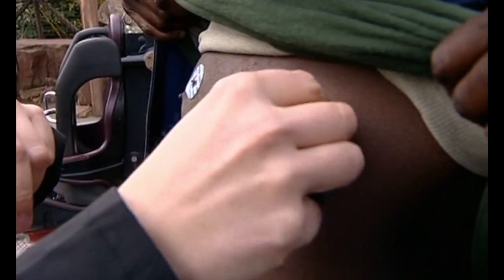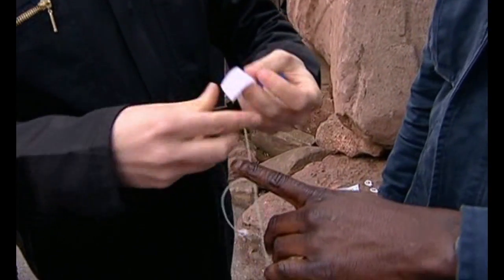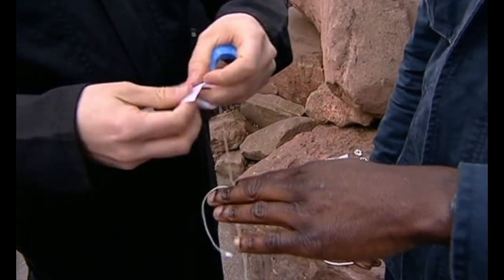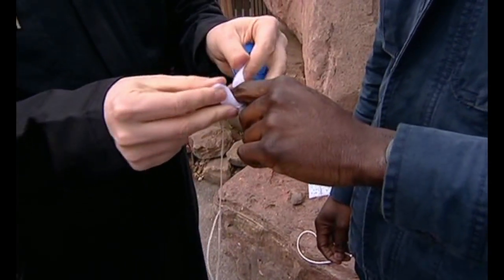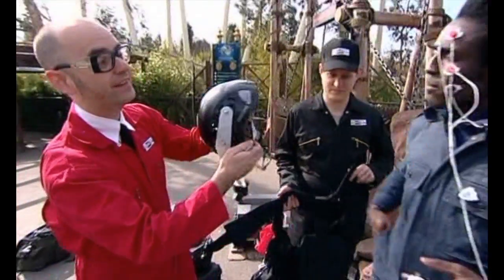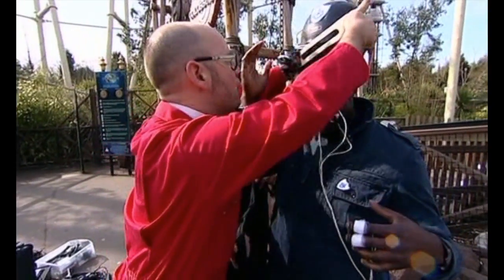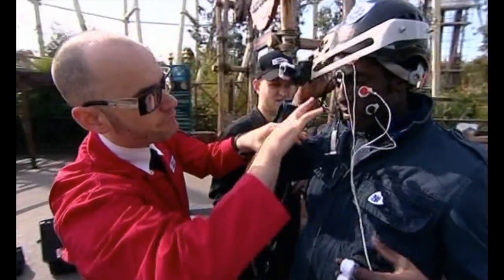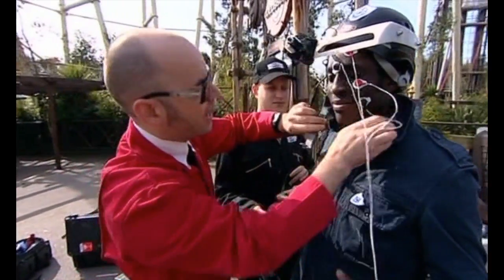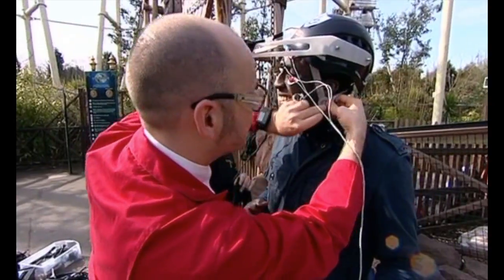Next, I had a heart rate monitor fitted and a sweat sensor. What happens as your body becomes excited or frightened is the pores in your skin open up and start releasing sweat. So the final bit of kit we're going to be putting on is this helmet cam, which is going to be monitoring your facial expressions. It's just going to confirm what these sensors are showing us, and make sure you're not lying or faking any of your emotions.